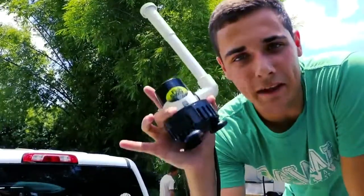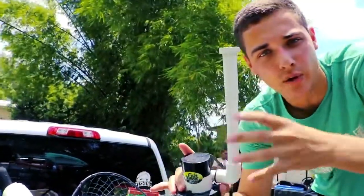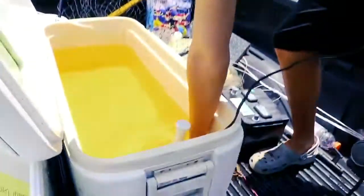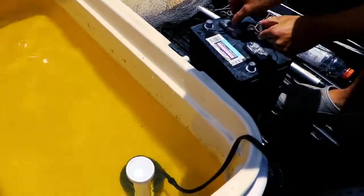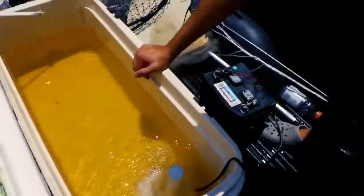All right, guys, so this is a fish saver, and what this does is you plug it into a battery, and it's a pump, and it shoots water up here, and it shoots it down. Basically, it just creates a bunch of oxygen, and this water already has a stress coat, and we're doing everything right here, and hopefully this guy is 100% when we get back to the pond. So put that guy in there, just like that, and take these batteries right here, go positive first, then you go your ground negative, and that is all oxygen right there.